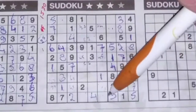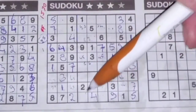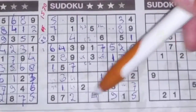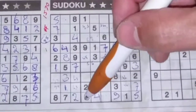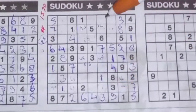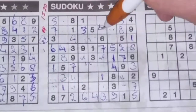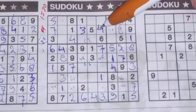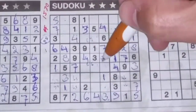Two boxes left, the 3 and the 6 are missing. We have a 6 here, no 6 there. 6 should be here and the 3 goes there. Now we have a 3 here, so this cannot be a 3 anymore. This should be the 3 and this should be the 4. Now we have a 4 here, so this cannot be a 4 anymore. This should be the 4. This should be the 5.